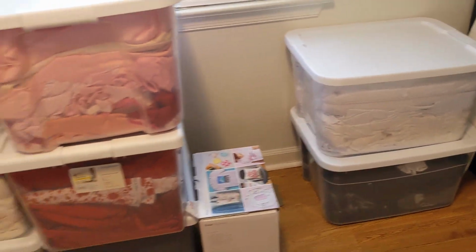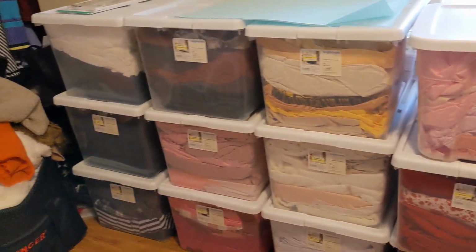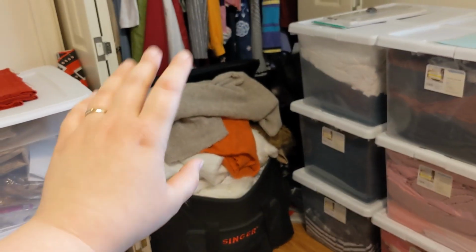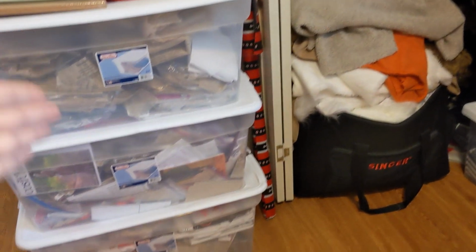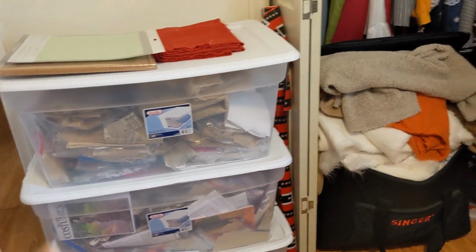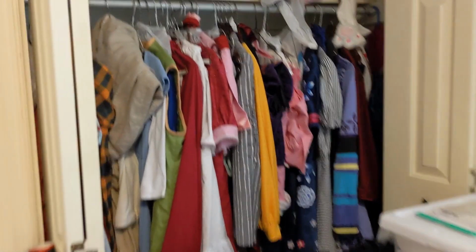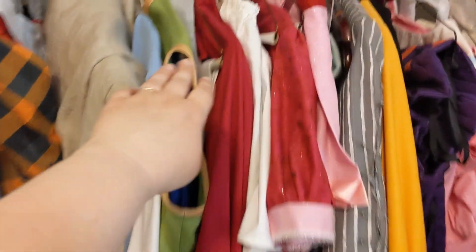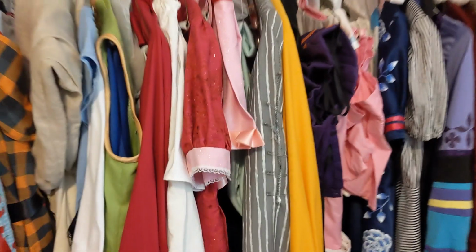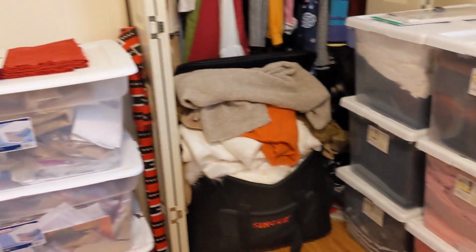Now we have more fabric in bins. This is all like furs and fleece, stuff like that. We have bins of patterns. I'm terrible at getting the patterns back in the envelope, so I just put them in Ziploc bags. And then over here is costume storage. You may recognize some of these from being on the channel, like there's Deedlit, and then the Amu Hinamori. So yeah, that's what this space looks like.